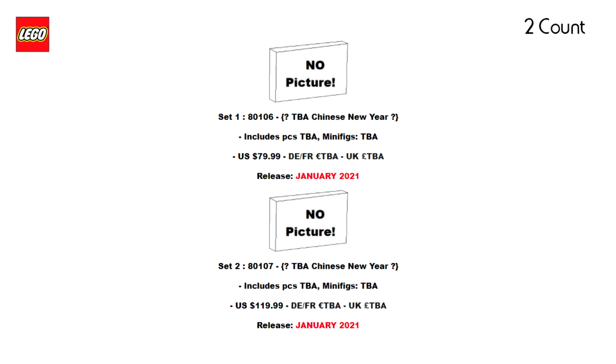Who could forget about the seasonal sets for next year? Of course, we will be seeing other seasonal sets, but we have some information that we're going to be getting at least 2 Chinese New Year sets next year in 2021. Those will be under set number 80106, that will retail for $80, and then set number 80107, that will retail for $120, both in January of 2021.